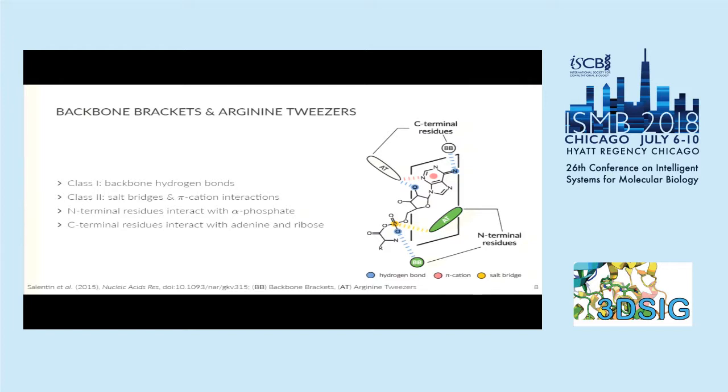On the other hand, for class 2, we have this highly conserved pattern of salt bridge interactions and cation-pi interactions. The N-terminal residues, and this is important to see here because it refers later to the evolutionary trajectory, interact only with the alpha phosphate of the ATP molecule, or the AMP molecule if it's already fused to the amino acid, while the C-terminal residues interact with the adenine and ribose substructure of the ligand.